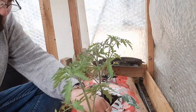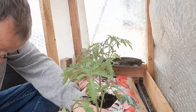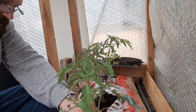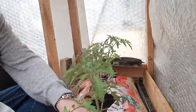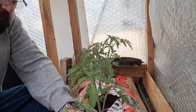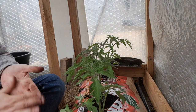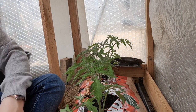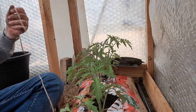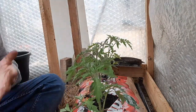And again, just covering up the soil. So, these were planted from seed on the 24th of February. They've had a few months already, but now we're in the warmer weather, I'm expecting these to really start to ramp up now. Again, string's all here. Just try and keep it relatively neat so I don't trip over it mainly. Sorted.